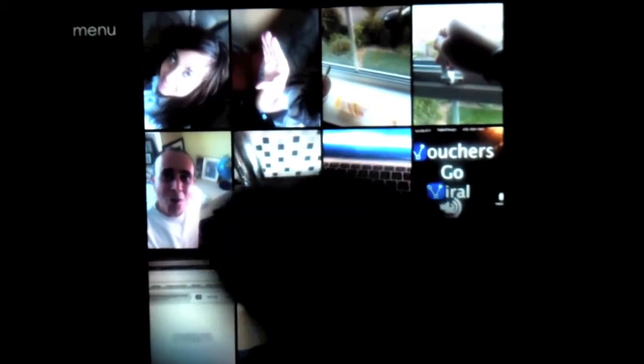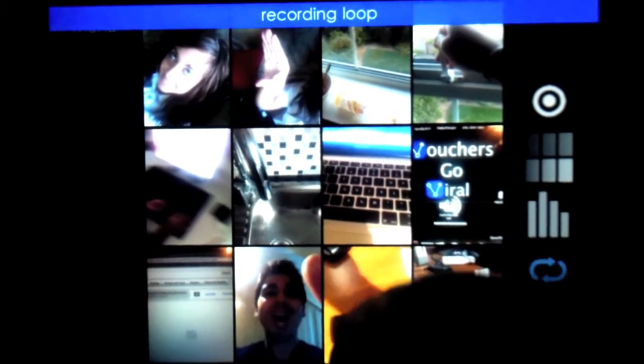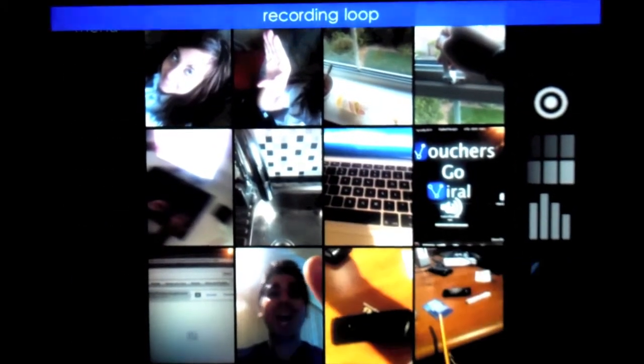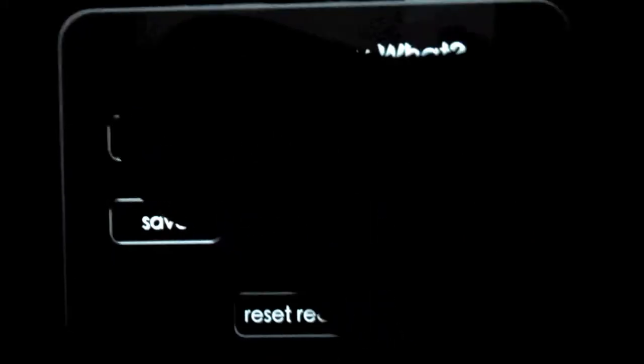So these are sounds I recorded earlier from various members of my family and whatnot. So you tap on them to make the noise, and the point of this is you make a tune out of it. So what you can do with this is you can set a loop with this. So now that loop is going, and then you can press the record button, so you're recording, and then you can make the song. So you kind of get the idea, and then you can play back.